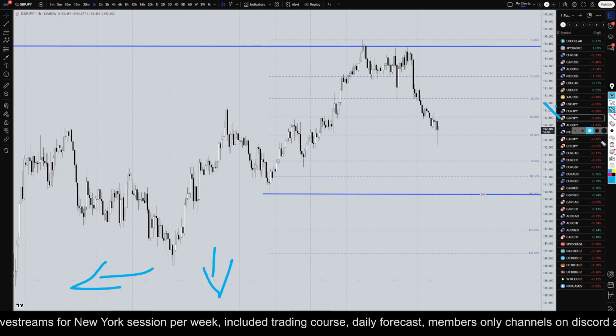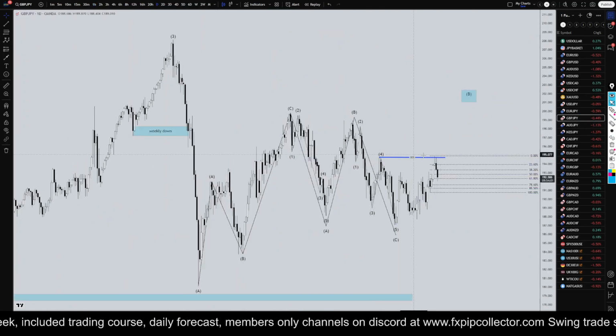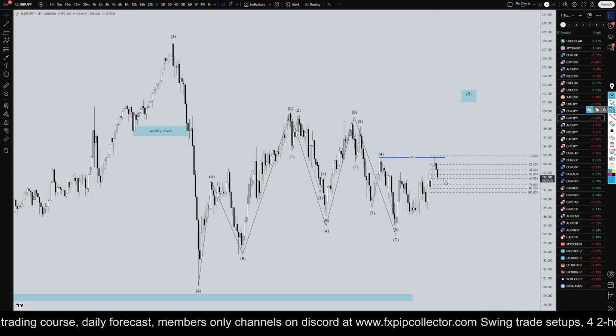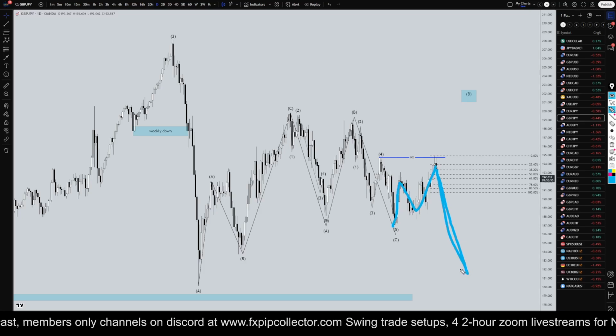So anyways, the pound yen has definitely been drifting down pretty strong, and the pound yen actually hasn't broken structure on the daily, so we can't rule out the possibility of this just continuing the downtrend and this just being an ABC correction in a downtrend.